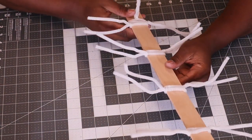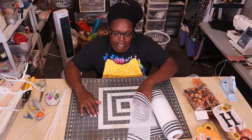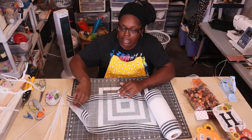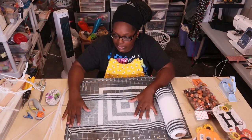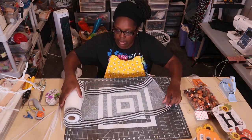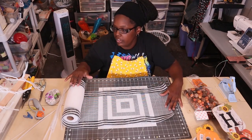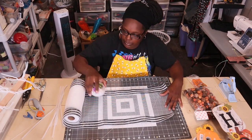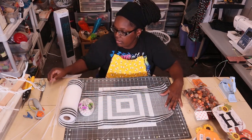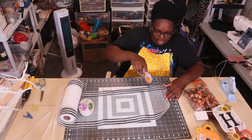Set this to the side and cut my mesh. Okay, the next thing I'm going to do is cut my mesh 22 inches and I'm gonna cut 12 pieces of each color. So let me go ahead and clean up this edge over here.